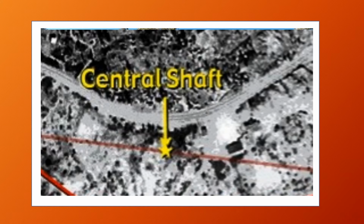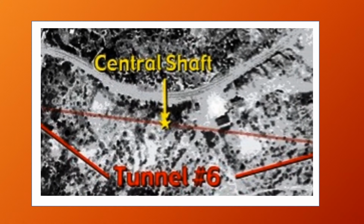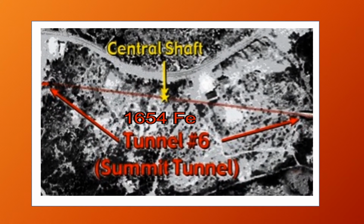Time taken too long is the real answer. This is very hard rock, so they're entering from the east and west portals, and they're making 6 to 9 inches per day. Yikes! 1,654 feet at 18 inches a day. That's going to take forever.